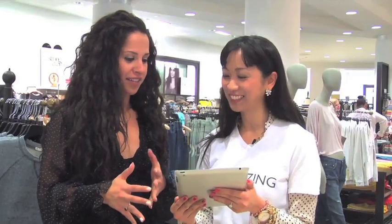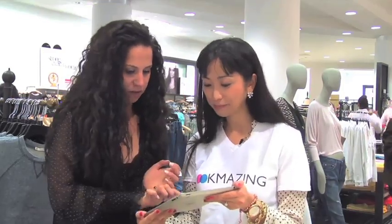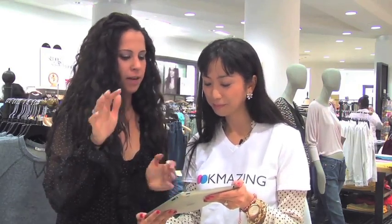What's the first step of this process? It's really easy. We're basically going to sign you up for an account with us, and that starts your profile. It's really simple. I just need you to sign in. And what's the difference between signing up on Facebook and signing up with your email? That's a great question.